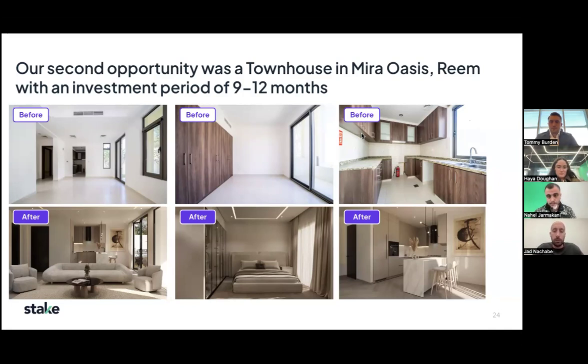So this is how we imagine the space with the partners, and I can report that the title is issued for this property, and we've already started the process to make this a reality, make the pictures a reality, within a period of 9 to 12 months.